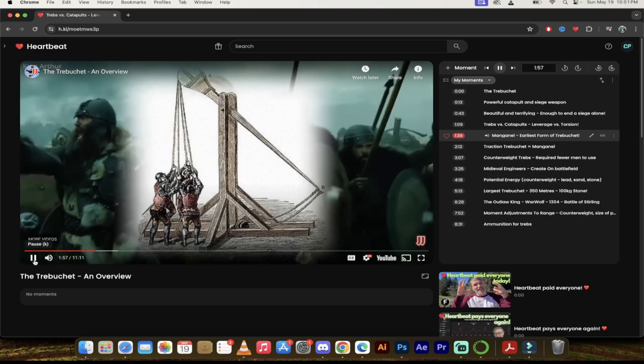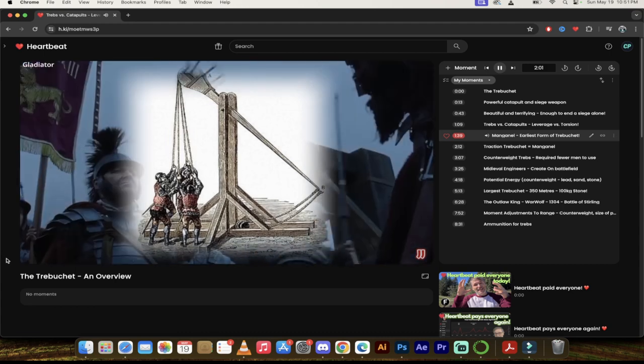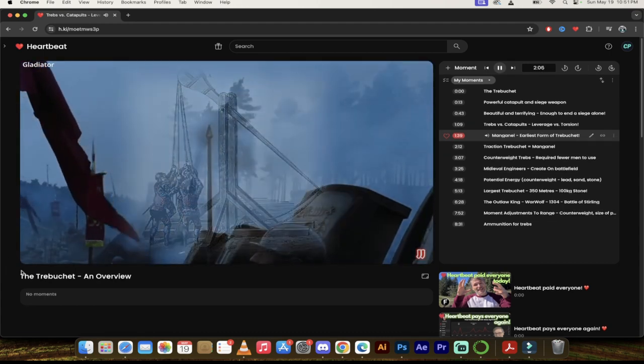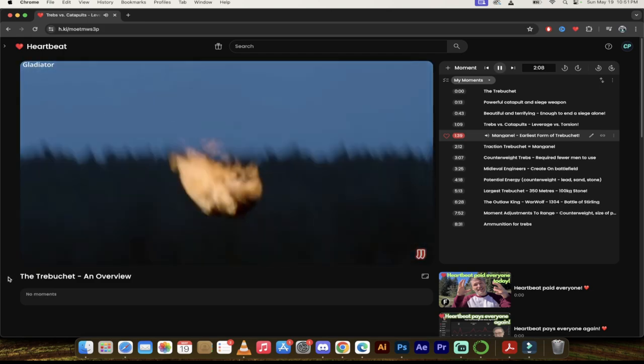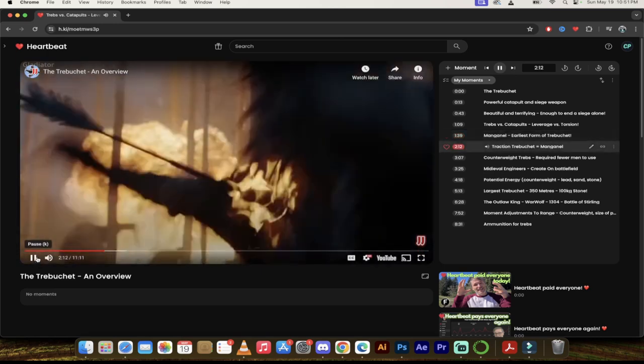Let's keep going. It should be noted that the term mangonel has been used as a general term for medieval stone-throwing artillery. So sometimes Roman catapults or onagers are less accurately referred to as mangonels.